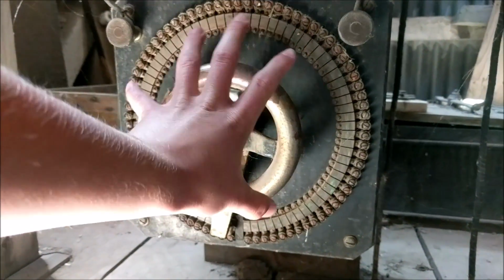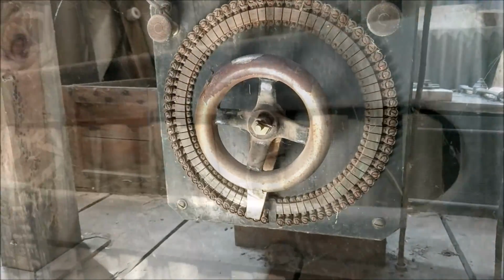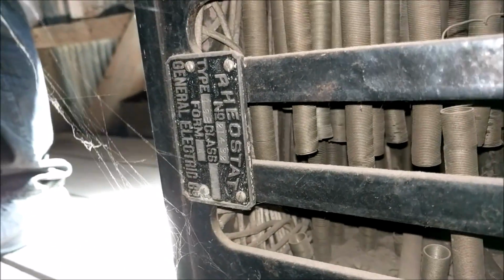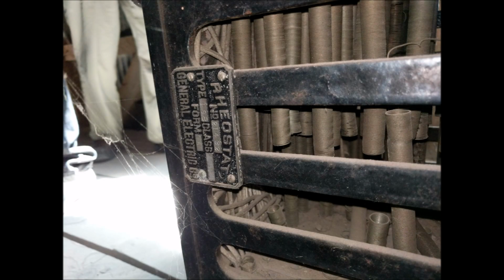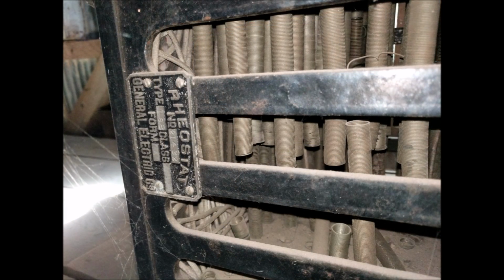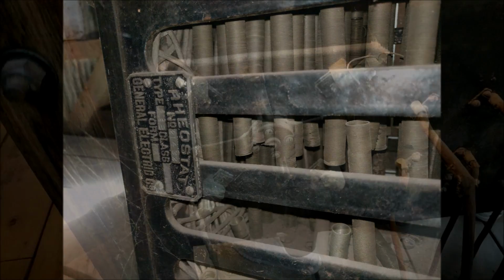As you can see, there's all these small pads on the side where you can select different resistor values, and as you can see in the back of the rheostat, you can see all of those different coils or resistors. Now I imagine when this motor was running and you were adjusting the power to turn it up or down, that these coils in the back would be glowing red hot, dissipating the energy that wasn't going into the motor. I thought that was pretty cool.